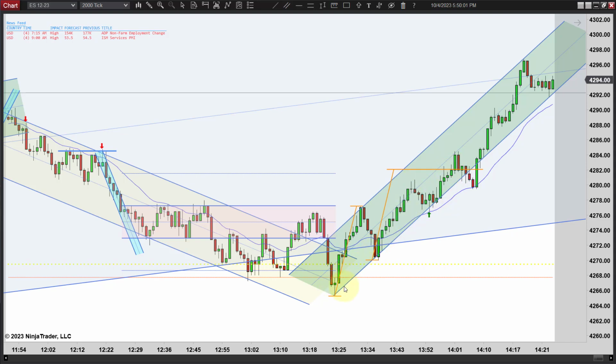They're not quite measured, but there's a leg up, correction, leg up, and then we try to go lower here twice. There's really 3 times there we tried to go lower, so there's a little bit of a triple test. It's not an ideal triple test, but we tested that low area right there 3 times and failed to go any lower, and it's a failed second entry short.